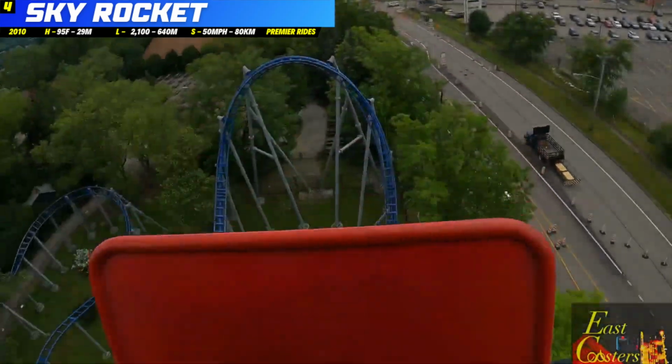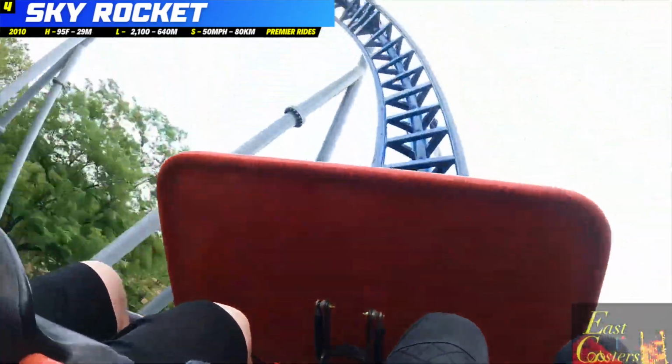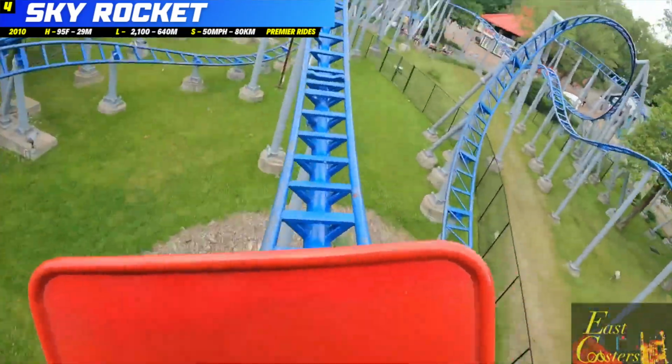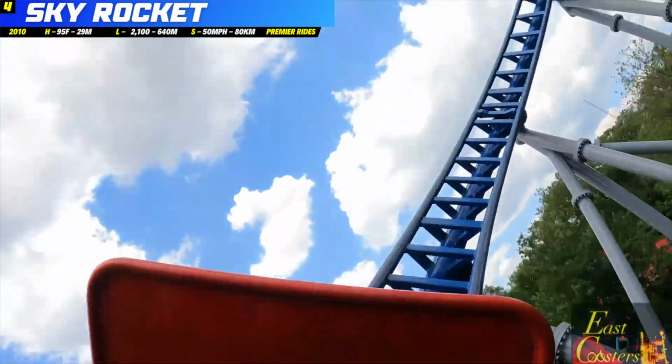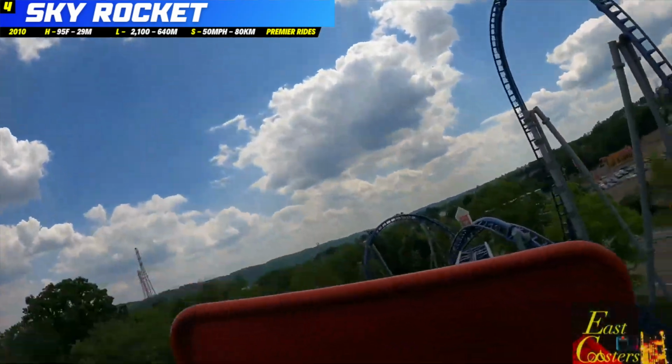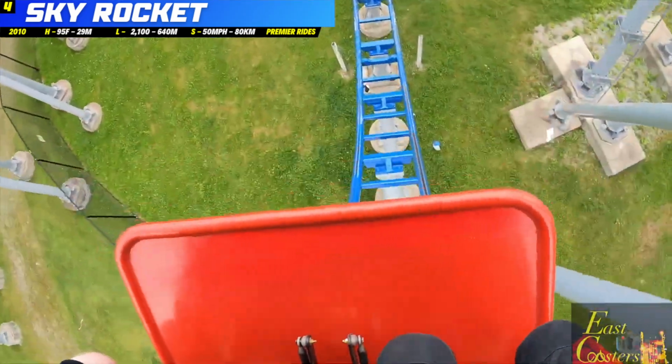into the launch. And then you experience a 95-foot tall top hat, which you get a little bit of airtime going over. Following the top hat, you go through some cool inversions and other elements before leading to the mid-course brake run. From there, the ride is still fun, but really does lose some of its steam, and that's why I rank it as the 4th best coaster at Kennywood.